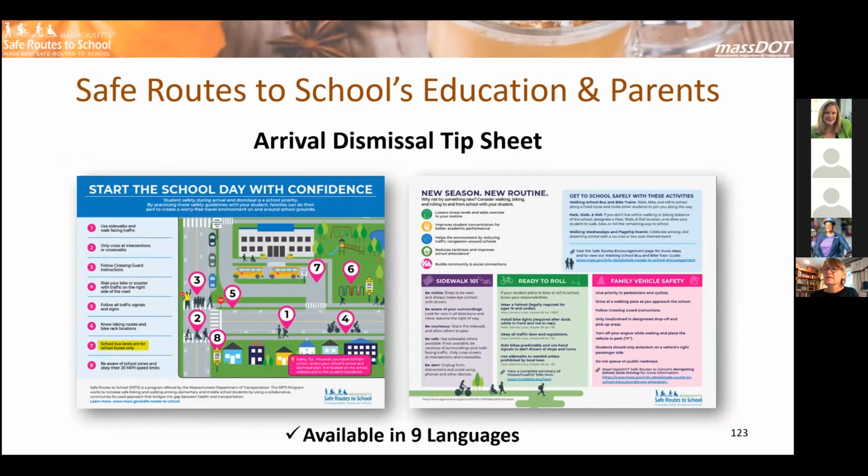So Safe Routes to School has developed some safety strategy tip sheets that highlight these and other common school zone concerns and challenges. Each is available in 9 languages. The arrival and dismissal tip sheet demonstrates how to safely separate walking, biking, buses, and family vehicles on school property, how each modal user should safely act, and suggests some fun ways to make the journey from home to school fun and engaging.